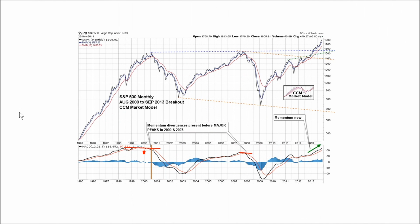Quick update here. We've got the momentum divergence that we looked at on a monthly chart foreshadowing this decline in the S&P 500. We've got a divergence here that helped foreshadow this decline. In the present day, we do not have a divergence. If anything, we have positive and bullish momentum confirming this 13-year breakout from a sideways consolidation period.